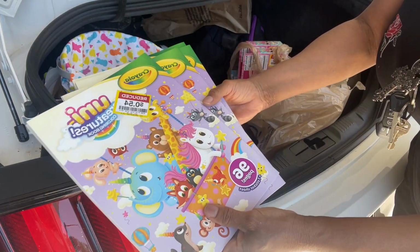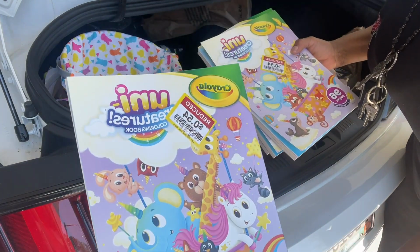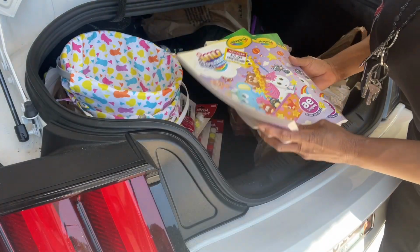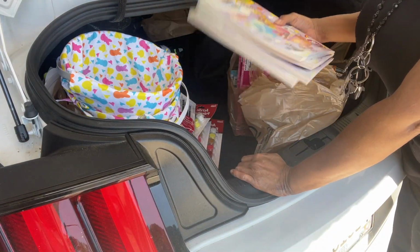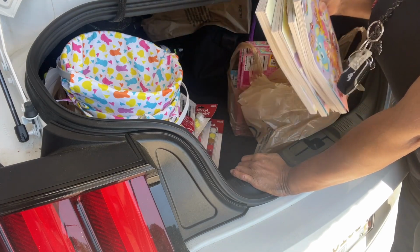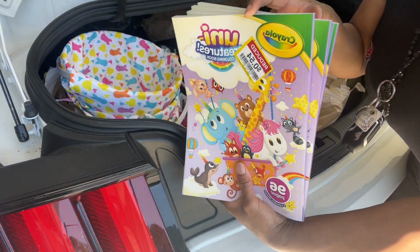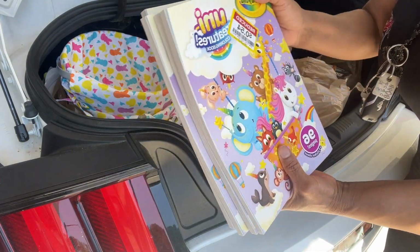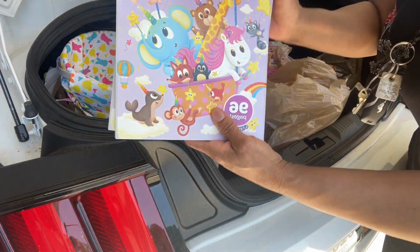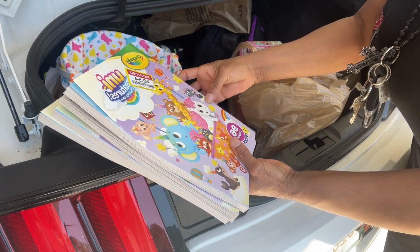And then they have Crayola coloring books. These are 54 cents. And they had others. They had Disney stuff. They had Paw Patrol stuff. It was reduced to like $1.97, and they still had good deals on that. But I was going for the 50 cents and under stuff, if it's good quality. This is 96 pages. Yeah, it's cute.